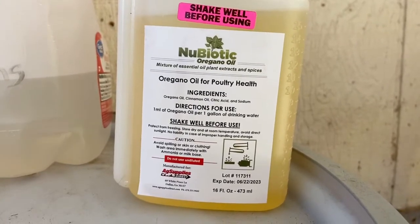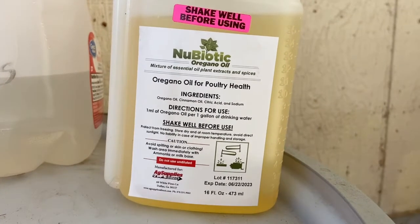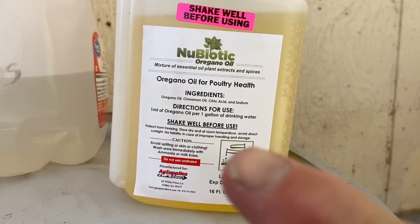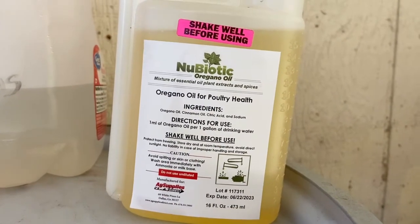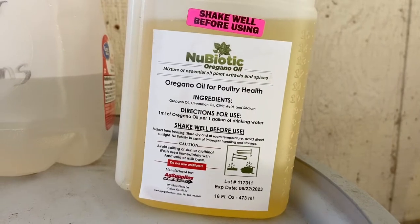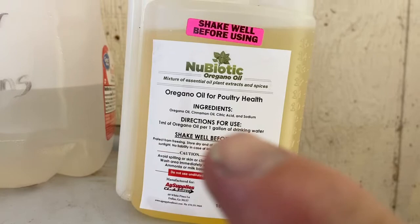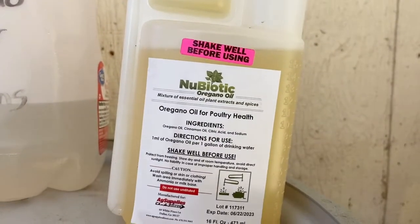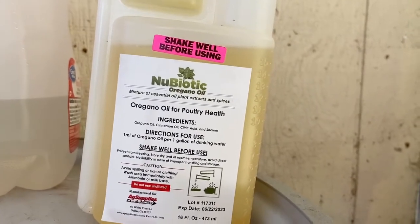You can get a good idea of what you need. And yeah, you see the little thing there. If you're not careful with this stuff, it will burn you. It's super concentrated. It only takes 1 milliliter of oregano oil per 1 gallon. Out of that, it's just a tiny little eyedropper, basically just a few drops. That'll last us for a long time unless we mix a whole gallon of it.